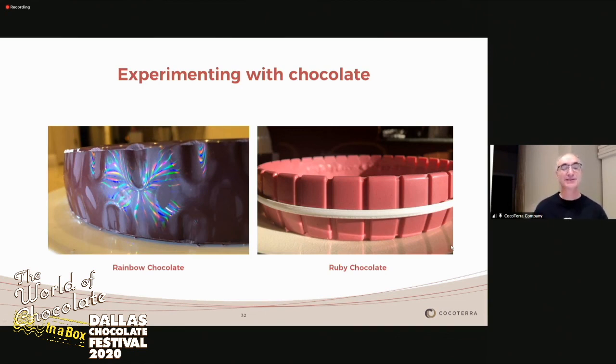And you can create some really amazing effects. In fact, I haven't done it yet, but I do want to try it. You can create a hologram. You can imprint a 3D hologram into the surface of chocolate.